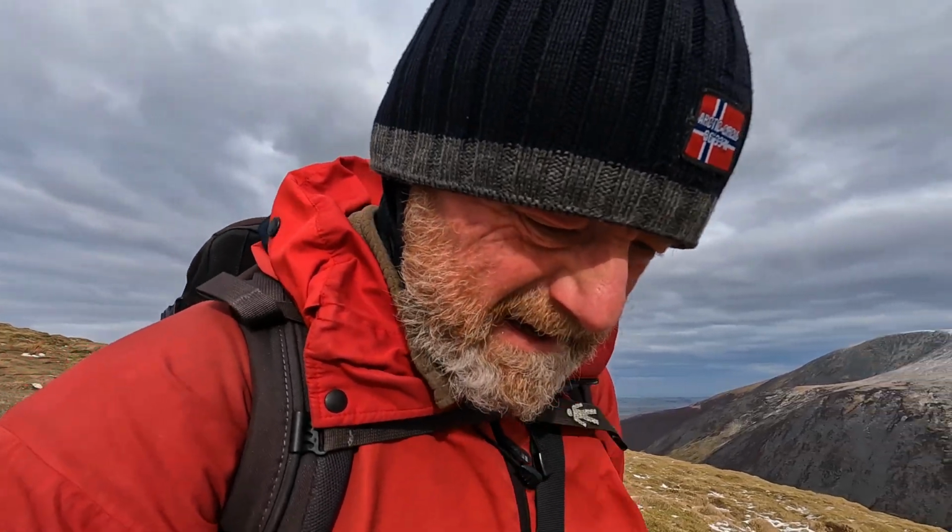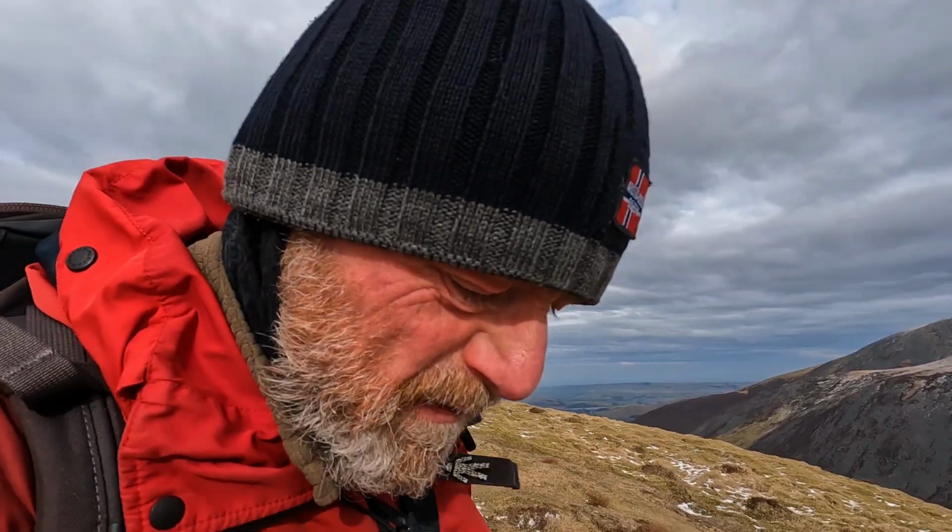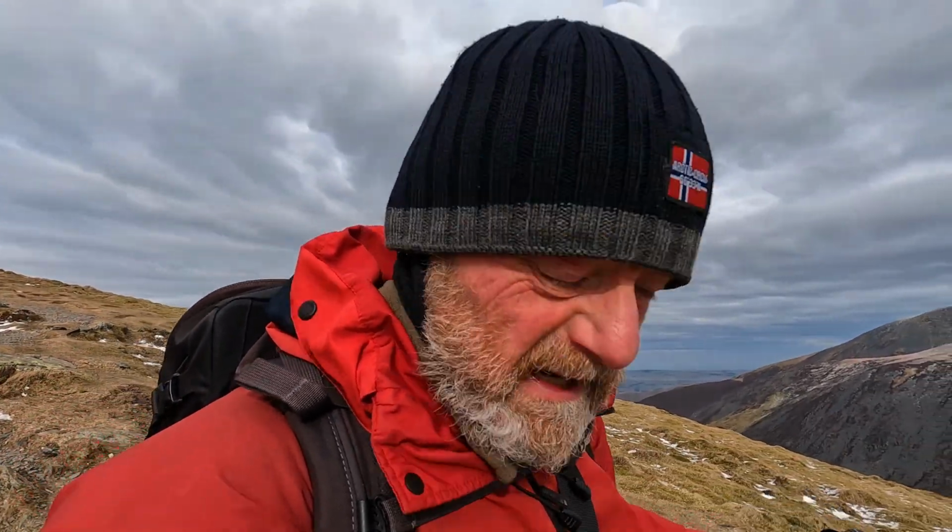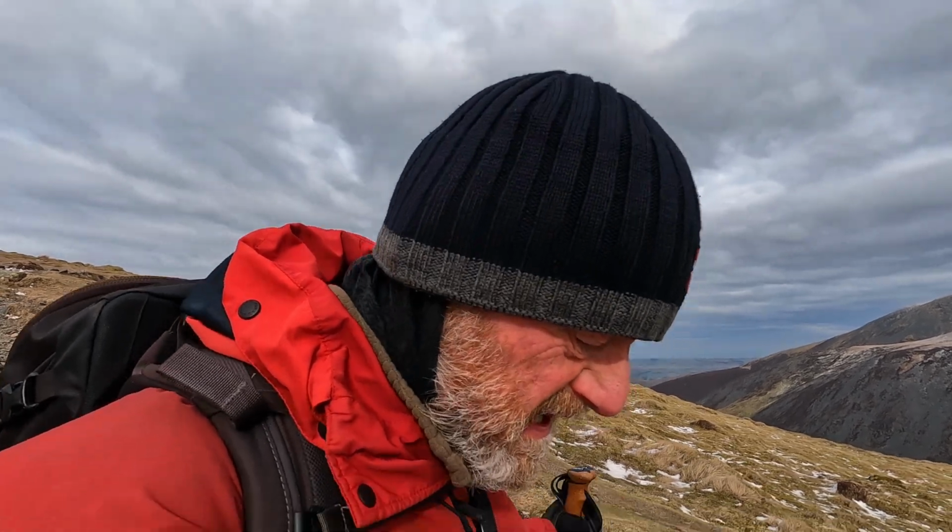I've got the drone, and if I put that little thing up, it'll probably beat me home. But the light today is absolutely beautiful. Stunning, in fact. It's blown the cobwebs off. Look at Derwent Water and the light over there.